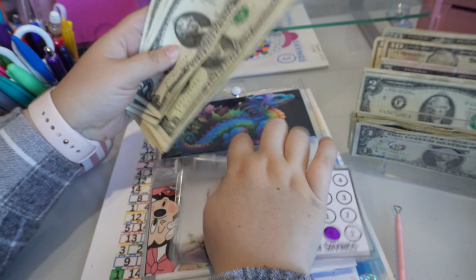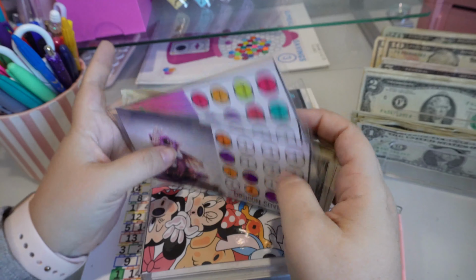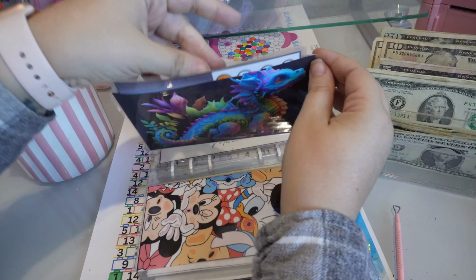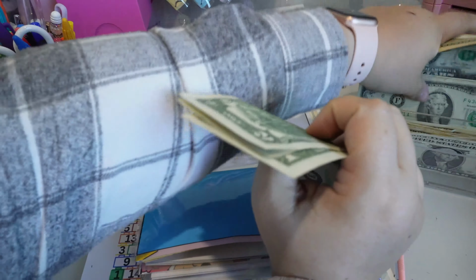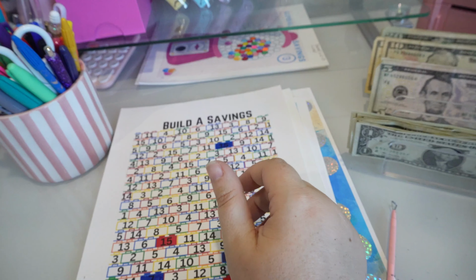So now in here we have 20, 35, 37, 39, 41, 43, 45, 47, 49, 51, 53, 55, 57, 59, 61, 63, 65, 67, 69, $70. And so hers will have the same amount. So we don't need to count hers, but we are going to put the $2 bills in hers. And then this will eventually get moved over into their actual savings envelopes. Okay, so that is it for that one.